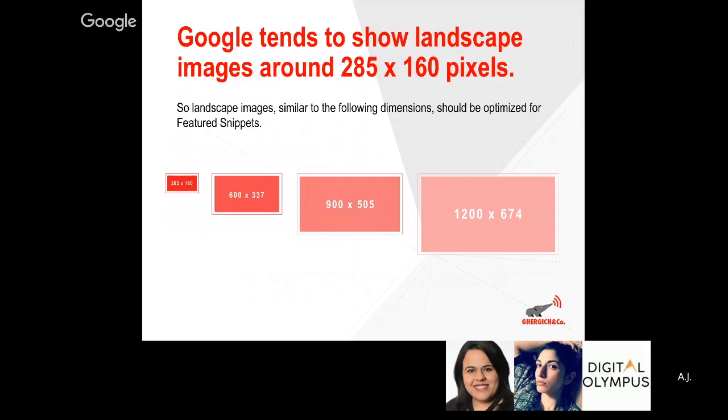9 times out of 10, Google changes the image to around 285 by 160. So when you see a featured snippet and it has an image next to it, you totally want that. That's going to make it more attractive, more visual, right? It's usually 285 by 160, which is quite small. And if you'll notice, a lot of them, especially on Retina, are just pixelated and look bad.